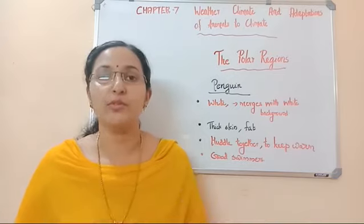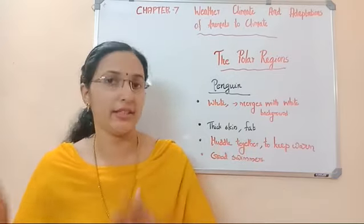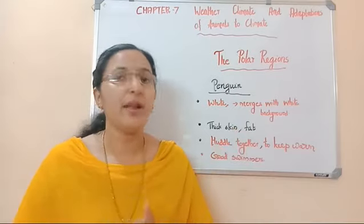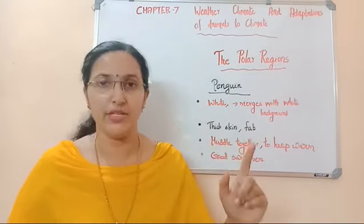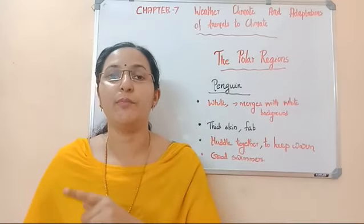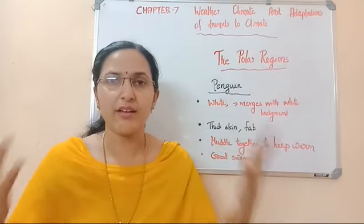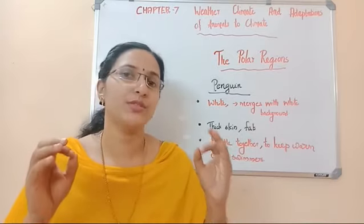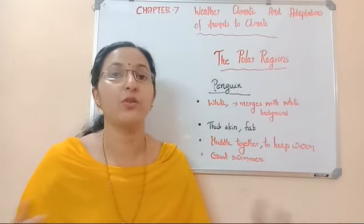And have you ever heard about migration? Migrating birds from one region to another region? Here I will give an example of the Siberian crane. They come from Siberia to India, to Bharatpur, Rajasthan. What's the use of coming? Why are they coming to India? Yes, to escape from the cold climate.